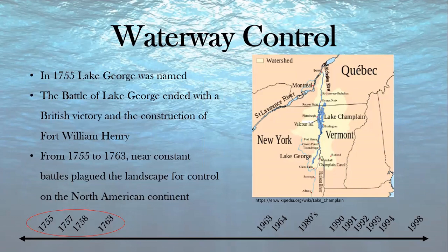In 1755, Lake George was given its name by a man named William Johnson in honor of King George II of England. At this point, the French and Indian War is underway, and we're seeing multiple battles for control of the continent. These waterways connected French Canada to the colonies, and if you controlled the water, you controlled the land. That's what made Lake George such a hotbed of action during this war. In 1755, the Battle of Lake George ended with a British victory and the construction of Fort William Henry. The fort was built to safeguard the British land claims, but like most things, it wasn't that simple.